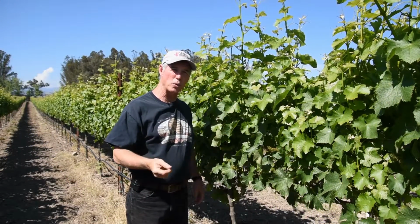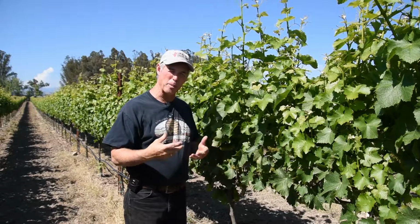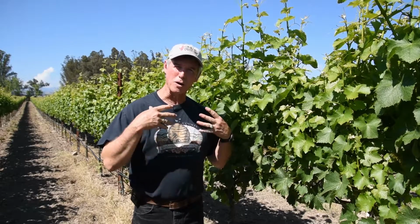So in another 2 weeks, they'll all be at the stage where I'll be able to determine how much fruit we're going to get here in the Tallowan Sauvignon Blanc vineyard. So stay tuned. We'll take another look at it next month and see how things look.